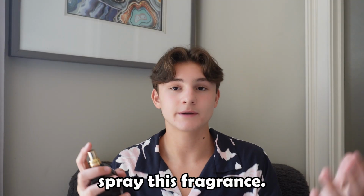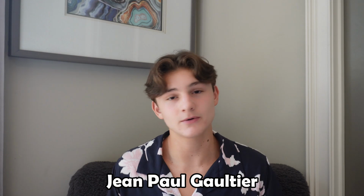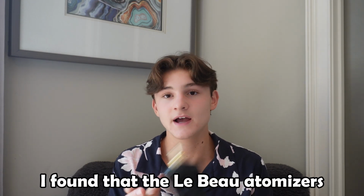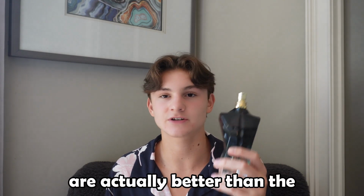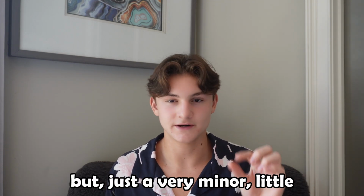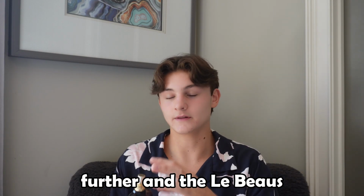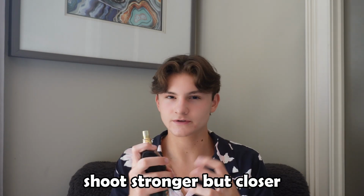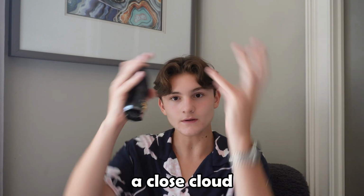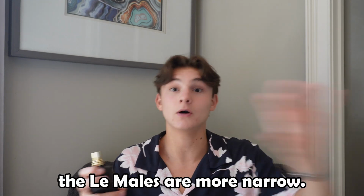Alright, now I'm gonna spray this fragrance. It has a really nice atomizer, honestly, a nice big cloud. Jean Paul Gaultier always has really good atomizers. I found that the Le Beau atomizers are actually better than the Le Male atomizers, but just a very minor little difference is that the Le Males shoot a little bit further and the Le Beau's shoot stronger but closer, if that makes sense. It's like a close cloud, whereas the Le Males are more narrow.